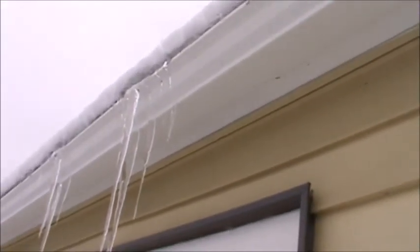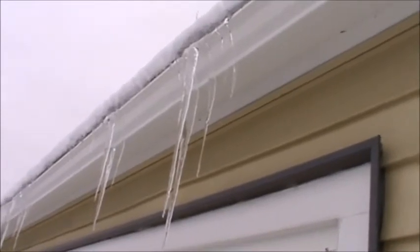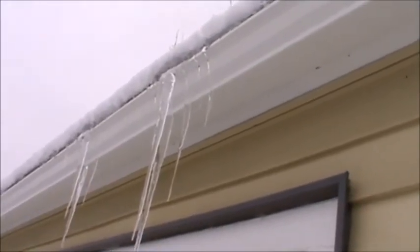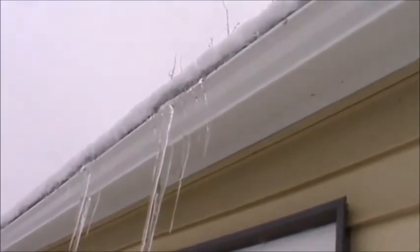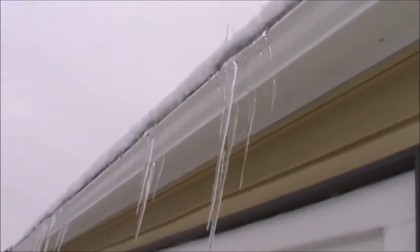This shows it very well, better than on a rainy day. You can see where the water overflowed and formed icicles. I think it's because of the screens on the gutter, which we have to keep the leaves out. So there's a poor design here someplace and a poor installation.